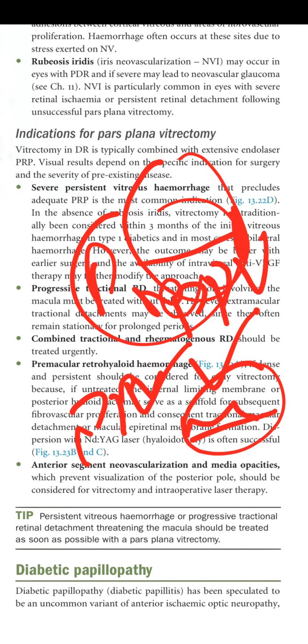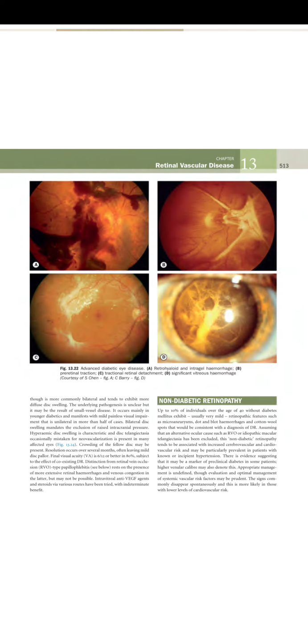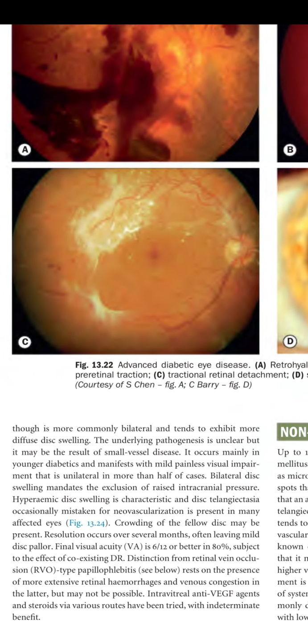Then there is diabetic papillopathy. Diabetic papillopathy means that there is optic disc edema with diabetes. Diabetic papillopathy, diabetic papillitis, has been suspected to be an uncommon variant of anterior ischemic optic neuropathy, though it is more commonly bilateral. So it is mostly bilateral and tends to exhibit more diffuse disc swelling.